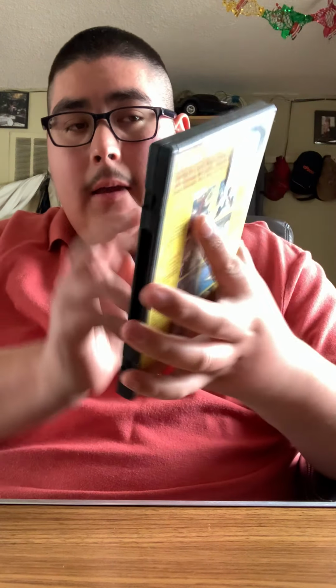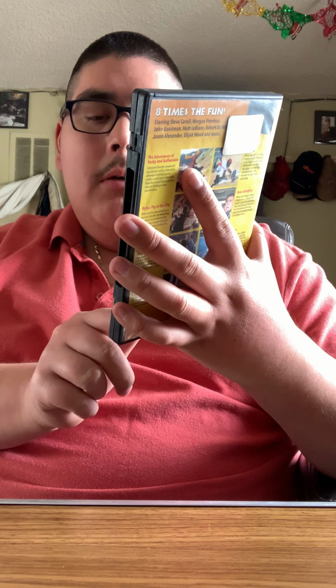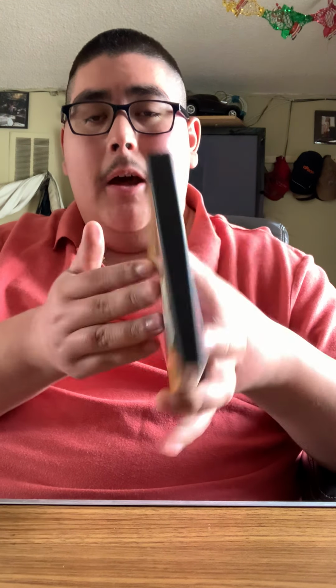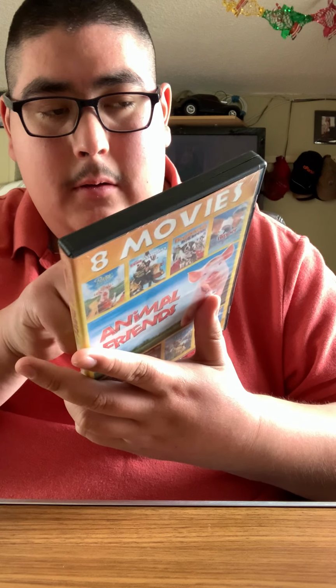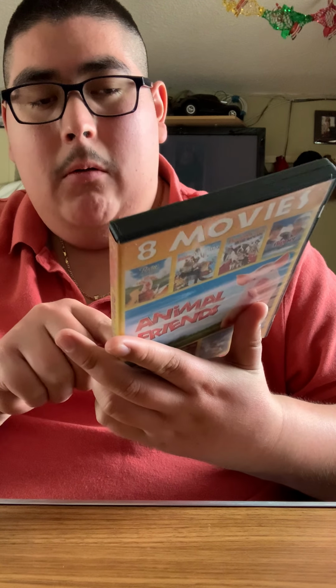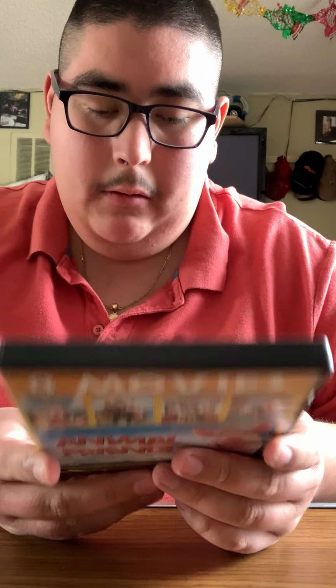Yeah, I think these, not quite sure. I think the back has the information of what year they're from. So we open up. It didn't say what the running time is for all of these. I think it's in the back, pretty sure.